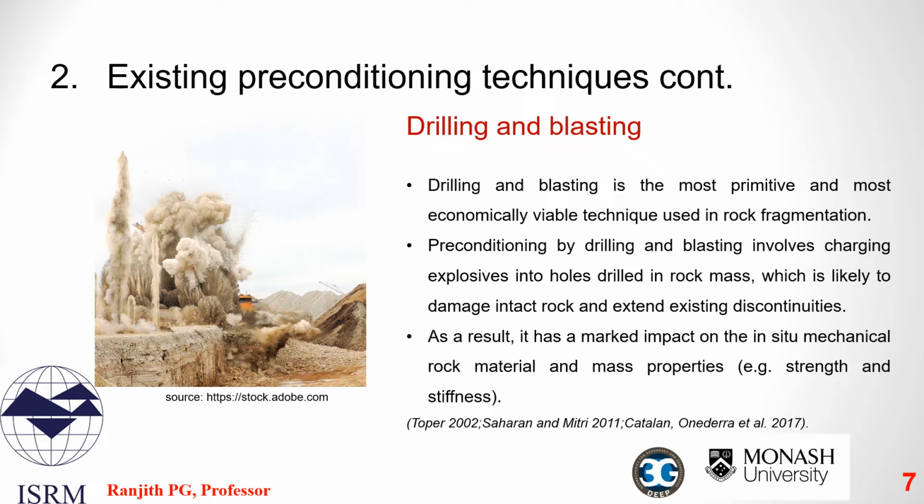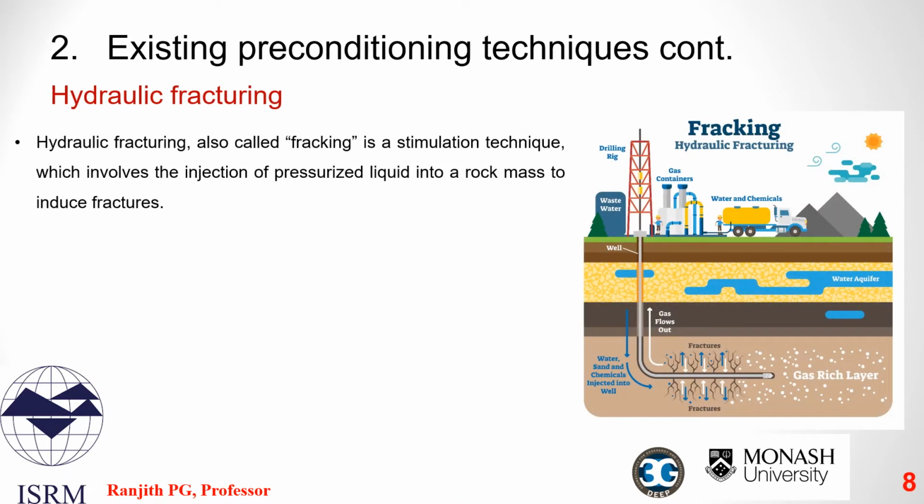In drilling and blasting, preconditioning is achieved by placing explosives in holes drilled in the rock mass, damaging the intact rock and extending existing discontinuities. The damage mechanism alters the in situ mechanical properties and mass properties of the rock material, such as strength and stiffness of the rock mass. This method is most primitive and economically viable technique used in rock fragmentations.